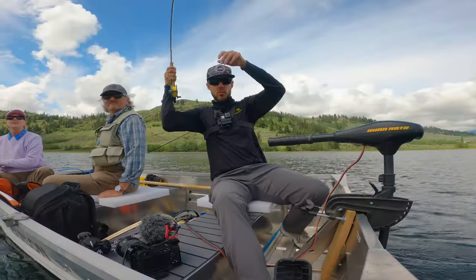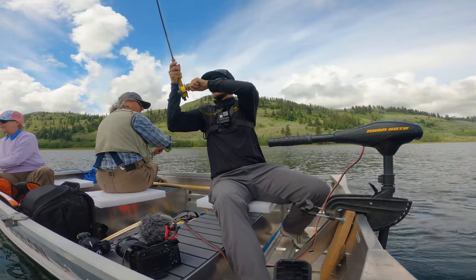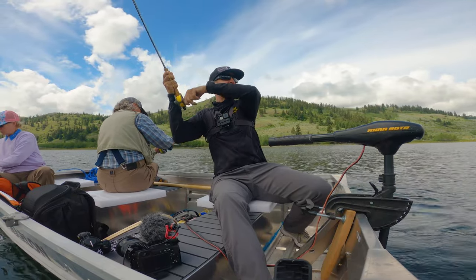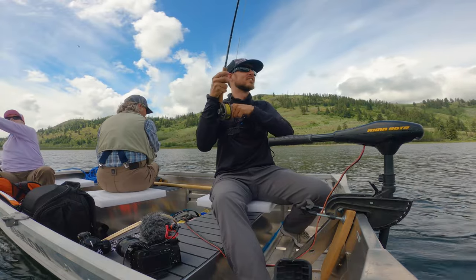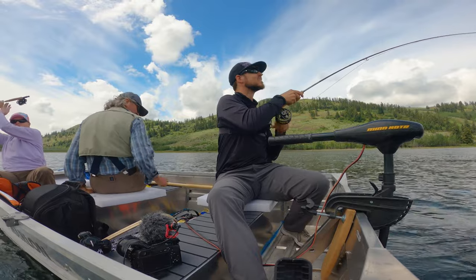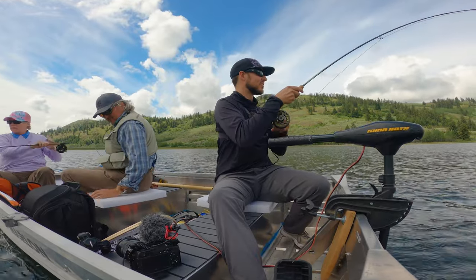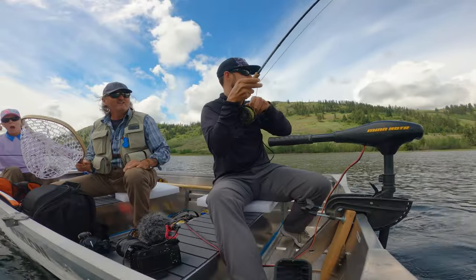Oh, come on, GoPro, start recording. Oh, there we go. Nice. There we go. Nice, that was a good hit. Nice, feels like a nice fish. He's gonna come up. Where are you going? I'm just over here. He's coming on the left here. Oh yeah, strong fighter. I'll get him with the net.